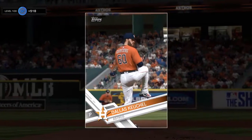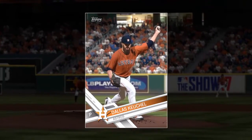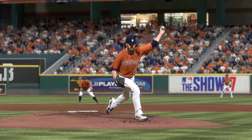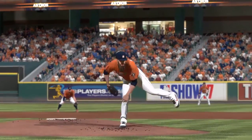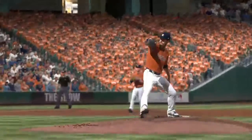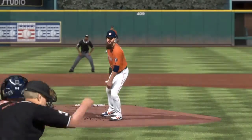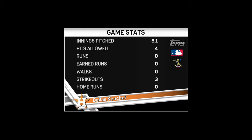Well, we watched a really solid starting pitching performance, kept the opposition at bay, and as a result, he's our top player of the game. Well, they sent him out there to try to finish off the complete game, but he wound up needing a little bit of help from his friends in the bullpen. Still, 8 1/3 quality innings is a great start any way you slice it.